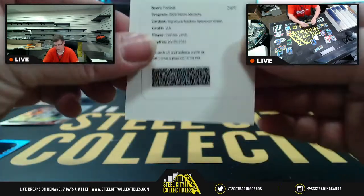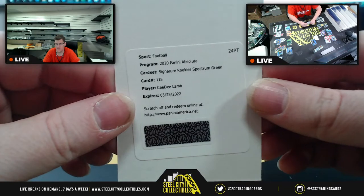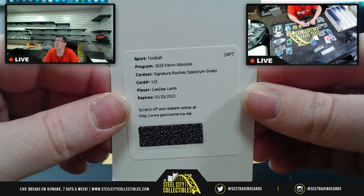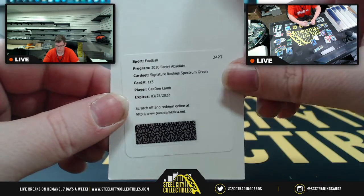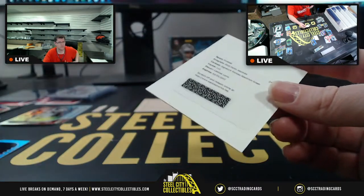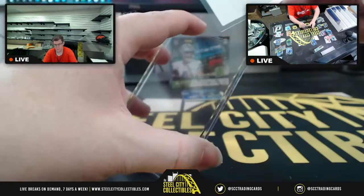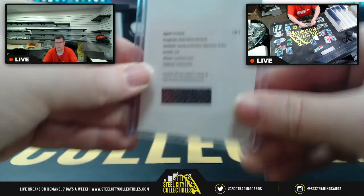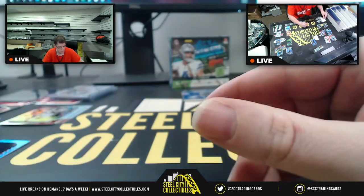It's going to be Signature Rookies Spectrum Green. Card number 115, CeeDee Lamb. NFC East going to Timothy. There you go, CeeDee Lamb on that one.